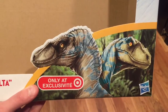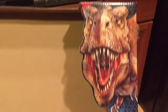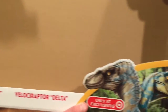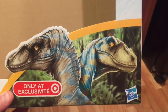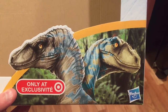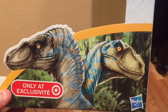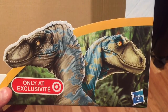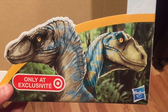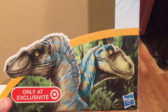So I've got it out of the package, but I did want to go over the package a little bit more. The Tyrannosaurus and the Jurassic World symbol are very much in line with the rest of the toys. But these two Velociraptors right here, which remind me a lot of Jurassic Park 3, are exclusive to this package, and I think they look really cool. It shows the blue on the back, kind of highlighting that play feature that Target has in all of its exclusives, and as you can see, it says only at Target there on the package.